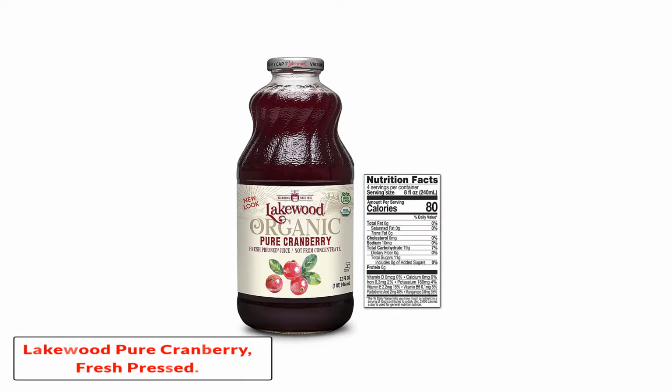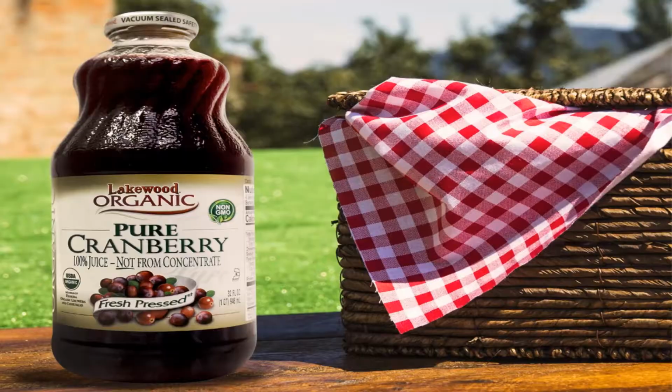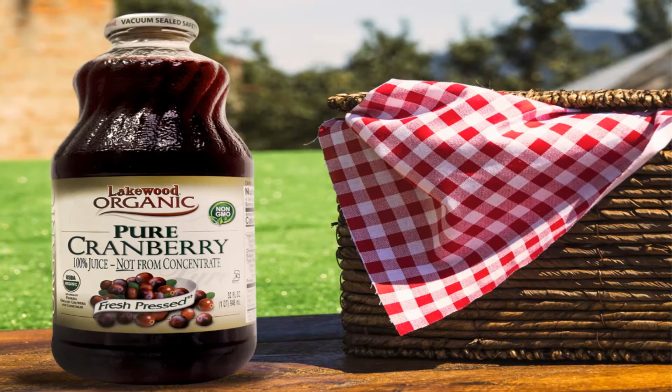Number 2. Lakewood Pure Cranberry, Fresh Pressed. The Lakewood cranberry juice is rich in antioxidants and vitamins, which are proper nutrients for your immune system. This cranberry juice can also act as an efficient cleanse for you. It does an excellent job of clearing out bacteria and toxins too.